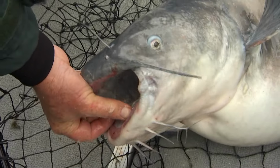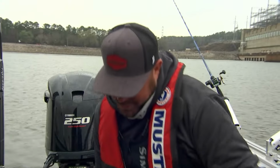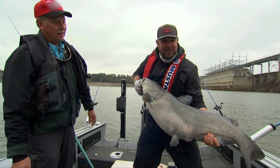This is right in the roof of his mouth. He wasn't coming out next week. Look at the belly on this fish, Phil. That's a pig. Look at that belly. Tennessee River blue catfish slob.